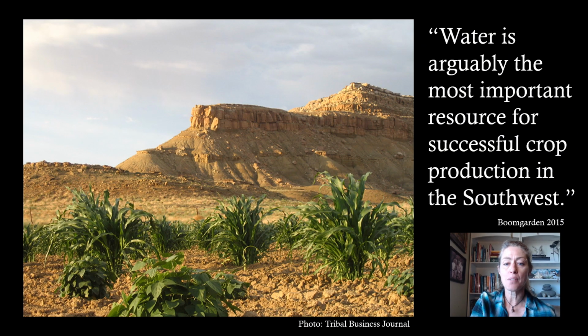Water is arguably the most important resource for successful crop production in the Southwest. Moisture during the growing season is essential and often the most important constraint on the quantity and quality of an agricultural harvest. Less moisture during the early stages limits the growth and development of both the shoot and root systems. Chronic moisture deficits during reproduction stages produce essentially infertile plants and therefore a meager harvest.